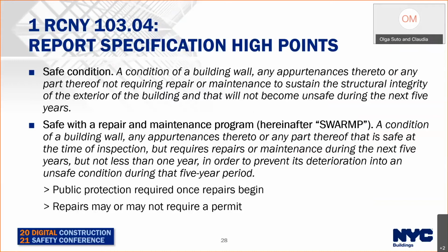Some of the basics of the rule. So this is the definition of the possible classifications. A safe condition is a condition that does not require repair and maintenance, and that will not become unsafe during the next 5 years.